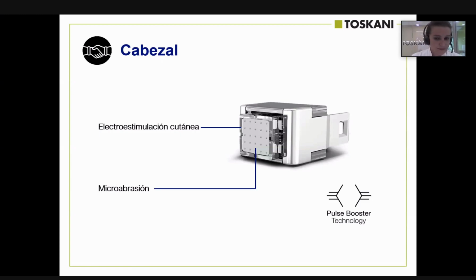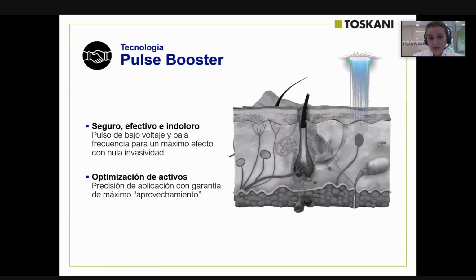So we can see this on the head. So therefore, putting all this in summary and to be clear about what our pulse booster technology is, it's pain-free, effective and safe. It's a pulse which is low frequency, low voltage, to have a non-invasive and maximum effect. So this is not aggressive at all.